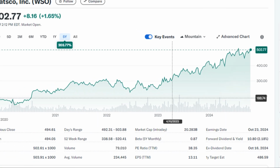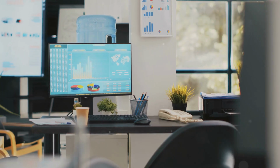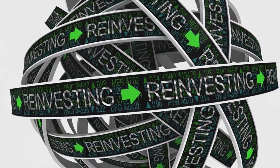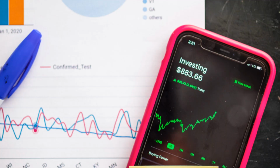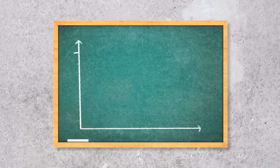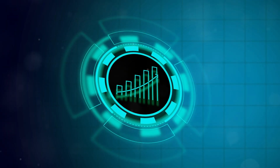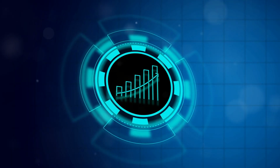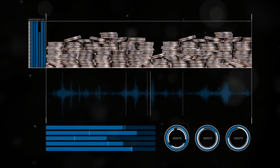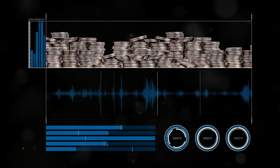So, let's crunch some numbers. Starting with a $10,000 investment in Watsco, you might earn around $200 in dividends annually. While that might not seem like much, the magic happens when you factor in dividend reinvestment and Watsco's ability to grow its dividends over time. With an average annual return of 19.19%, your portfolio could grow to $68,948 in 10 years. After 20 years, it could be valued at $474,950. And after 30 years, that $10,000 initial investment could turn into $3.2 million, with annual dividends of $54,812, which is around $152 a day in dividend income.